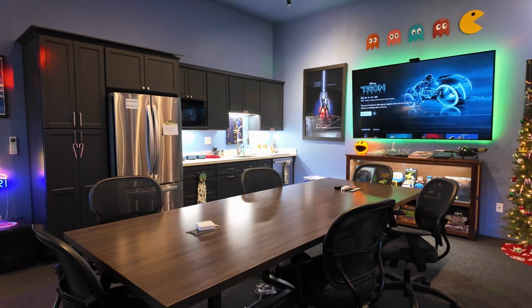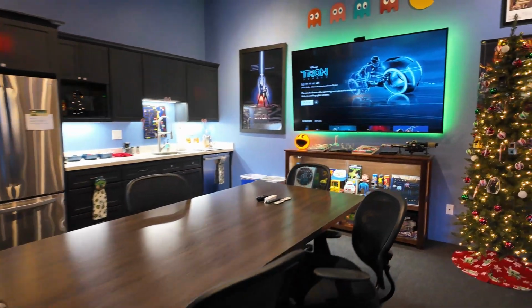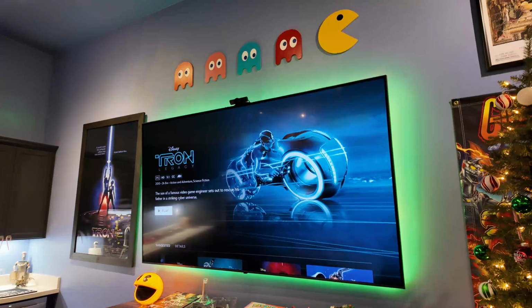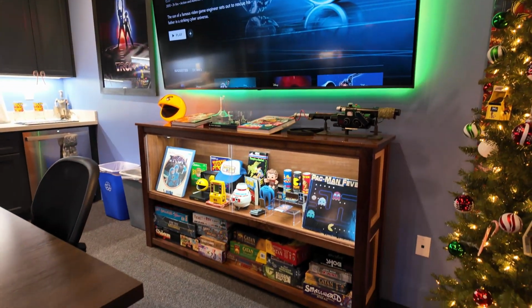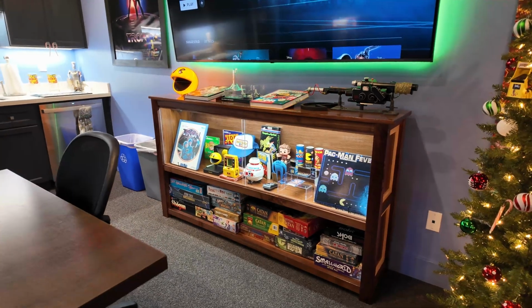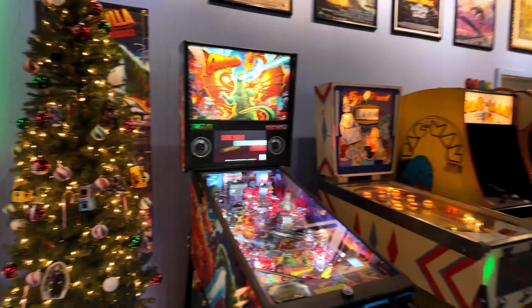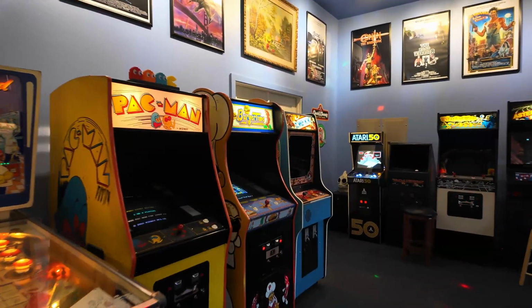On the far end here we have the kitchen and the gaming table. On the wall is a TV where we can connect a laptop, do teleconferencing, or stream a movie. Under the TV is a cabinet that I built recently. It's a display case with a bunch of 80s gaming memorabilia. Let's take a look at the arcade games.